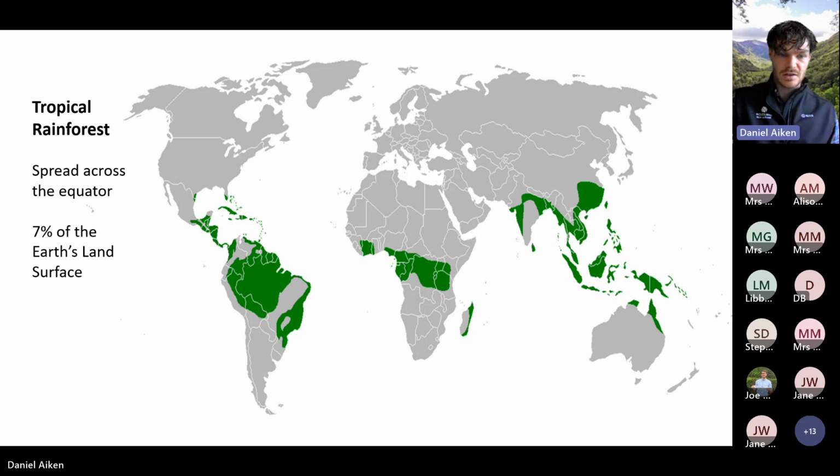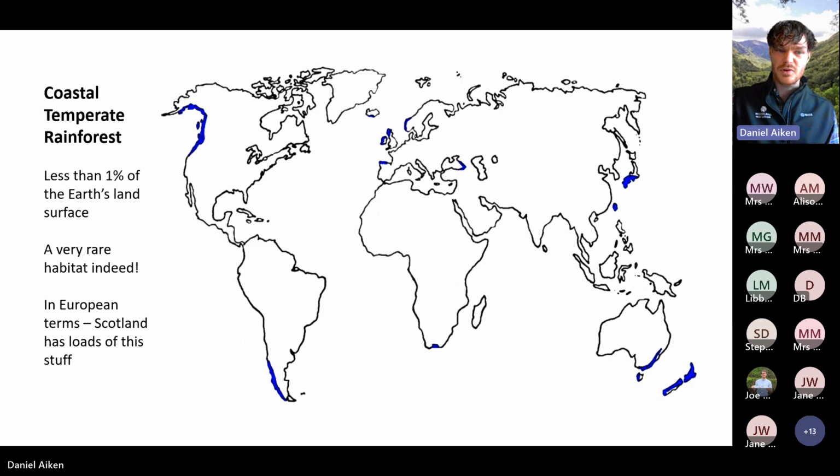Now, conversely, if we look at coastal temperate rainforest zones, you can see there are small dots around on the corners of the Earth, and this habitat only exists on less than 1% of the Earth's land surface. So it's a very rare habitat indeed. It's just as important as tropical rainforests, but it's so rare. And if we zoom down further, we've seen that globally, it's internationally important.